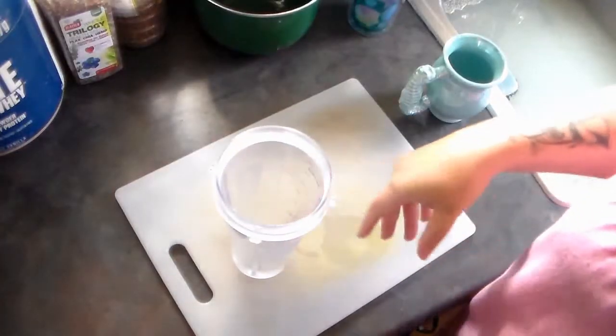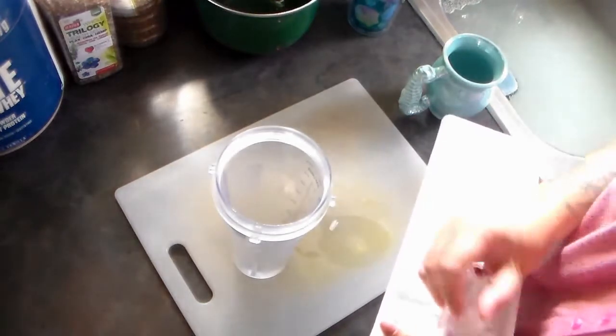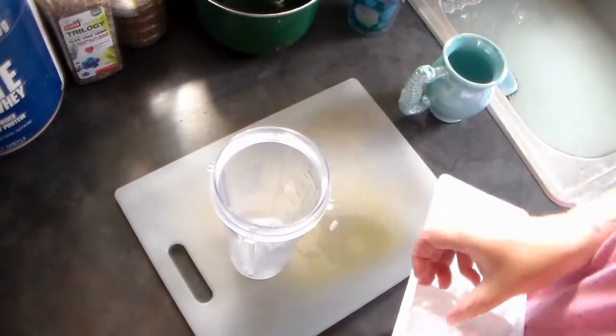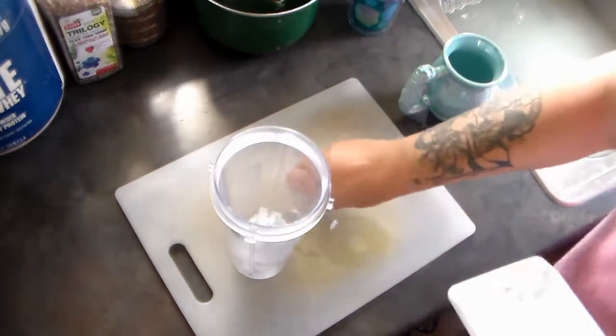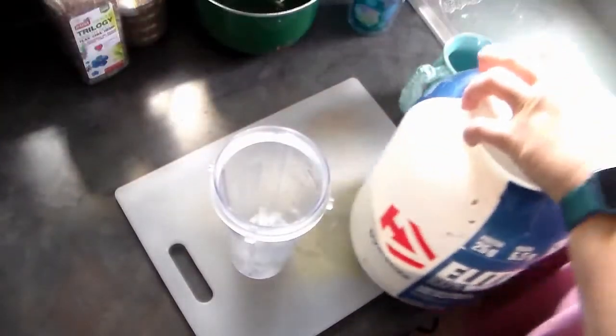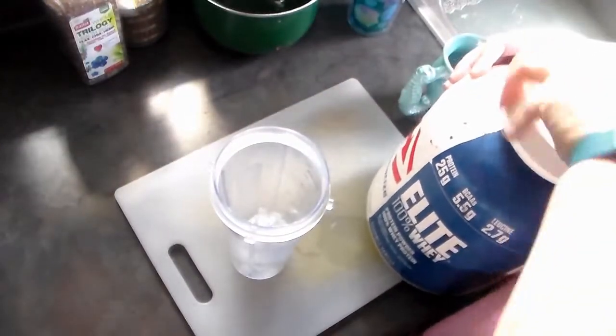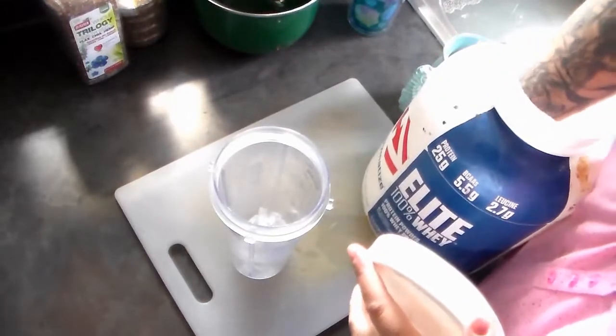So let's do that. Okay, so we are gonna start out with a few ice cubes. 3 ice cubes is usually good. These aren't breaking up perfectly, but that's fine. Just put some ice in there. Then we're going to add our whey protein. Of course, if you're plant-based, use a pea protein or another protein that's plant-based.